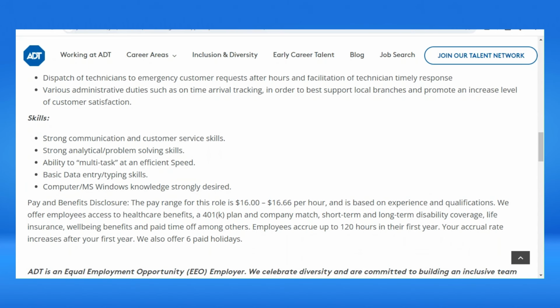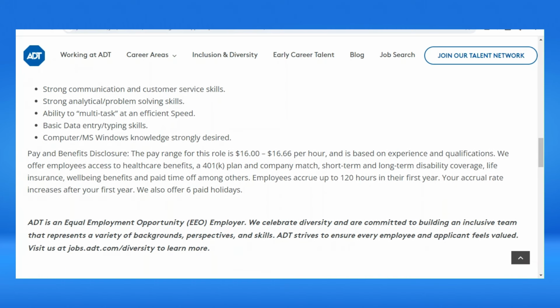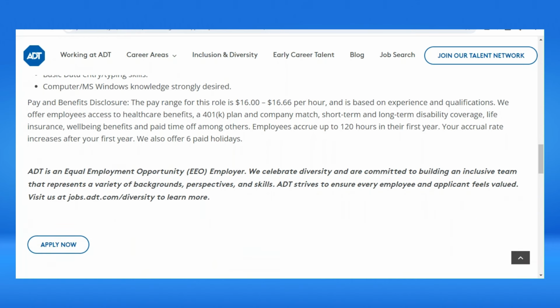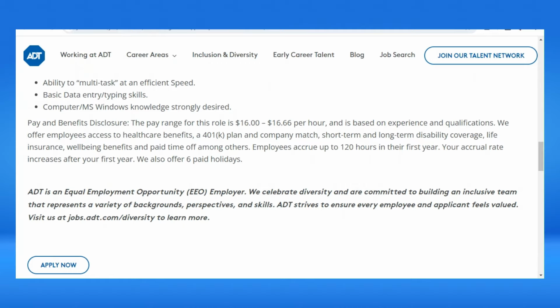And they also offer healthcare benefits and a 401k plan and company match, short-term and long-term disability, life insurance. They also offer paid time off, as well as 6 paid holidays. And if you wanted to apply, you would just go down and click on apply now and send in your necessary information.